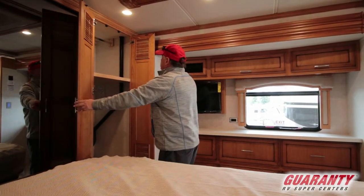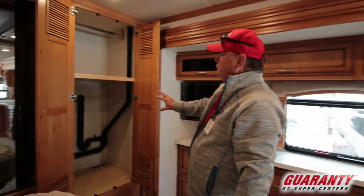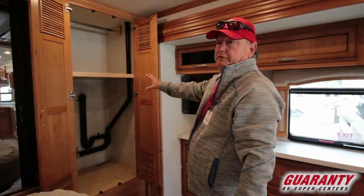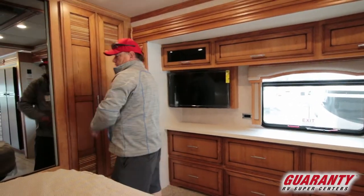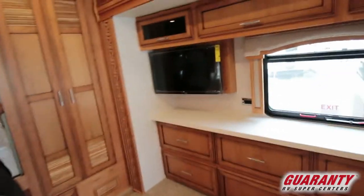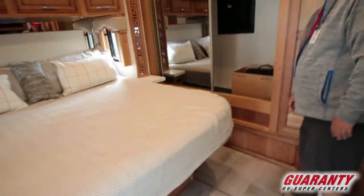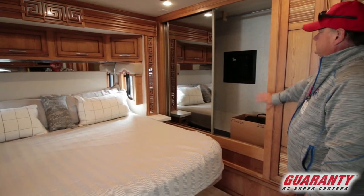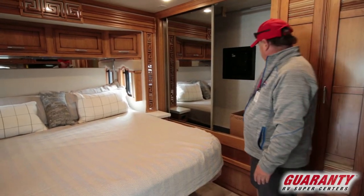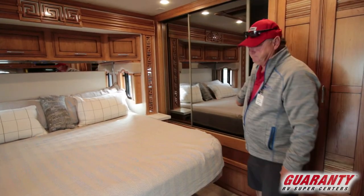This cabinet is set for the stacked washer dryers. You don't have the all-in-one. Love the stacked. Does a great job. And look at that closet. There's a safe in there. It's got a lot of room. You can put a lot of stuff in here. Who knows? I might be able to even hang a shirt up in there after my wife gets done.